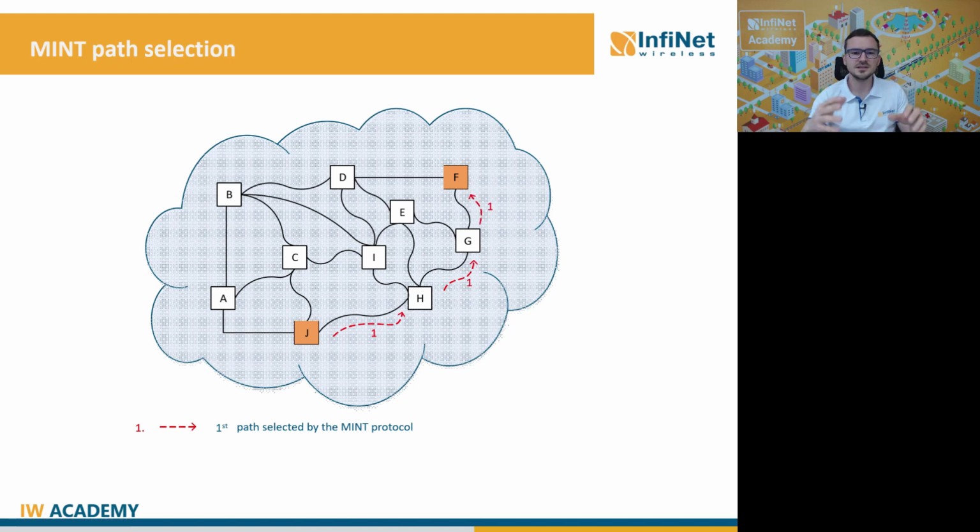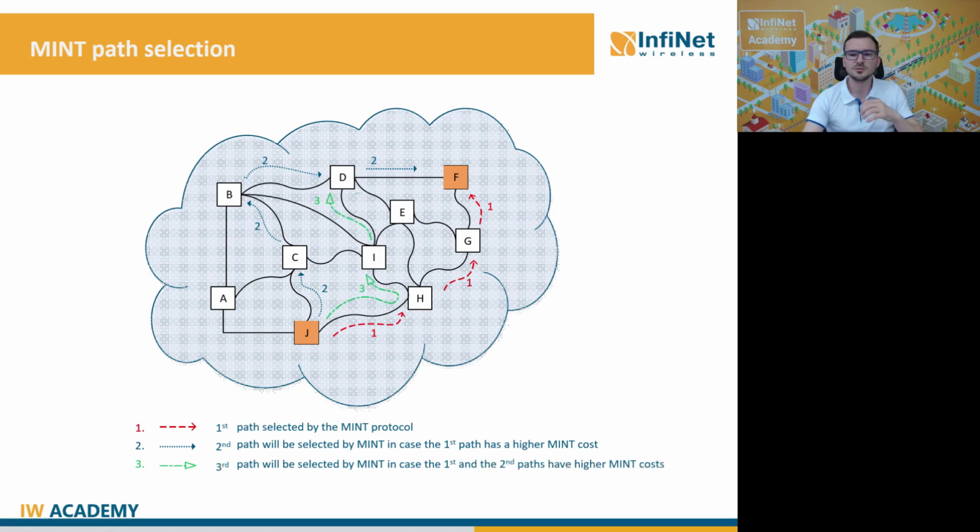So let's say that this is the first path chosen by Mint through H and G. If at some point the cost of this path increases due to poor link quality, then a second path will be chosen through C, B, and D. And if path 2 is also problematic, then Mint searches for a third option through I, D, E, and G. And the list can go on. Mint will always choose the path with the lower cost. No STP is required. The Mint network provides loop-free connectivity.